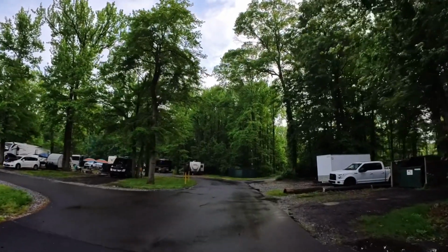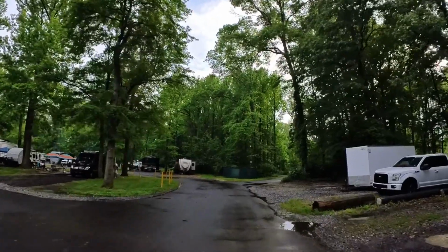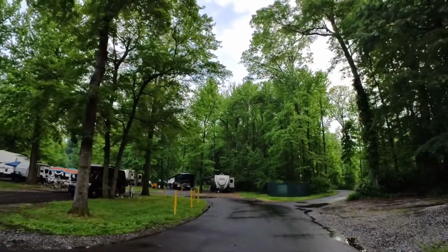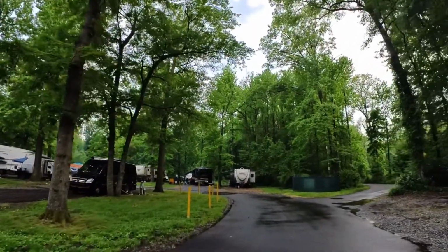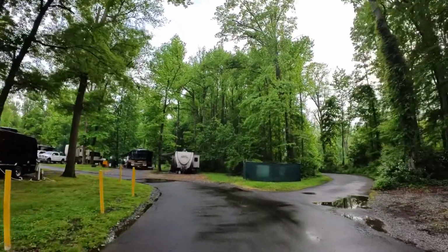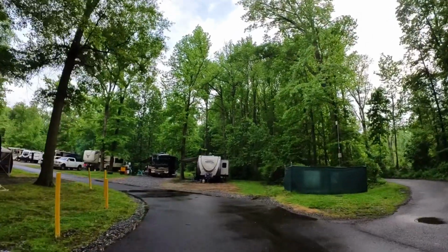Now on our very right, were definitely some seasonals that are staying along the very perimeter of us here. I'm trying to catch a site number so I can let you know. None of them are visible from here, but we're in the second to last row here. We're going to squeeze by the second to last row. The last row is accessed through here.